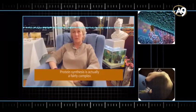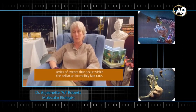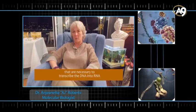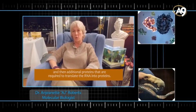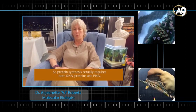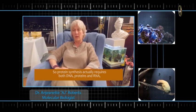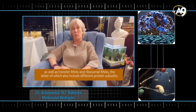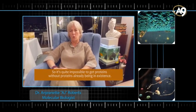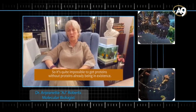Right, so protein synthesis is actually a fairly complex series of events that occur within the cell at an incredibly fast rate. It involves multiple proteins that are necessary to transcribe the DNA into RNA, and then additional proteins that are required to translate the RNA into proteins. So protein synthesis actually requires DNA, proteins, and RNA, as well as transfer RNAs and ribosomal RNAs, the latter of which also include different protein subunits. So it's quite impossible to get proteins without proteins already being in existence.